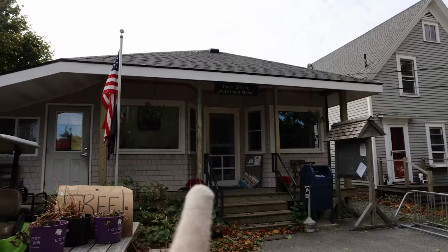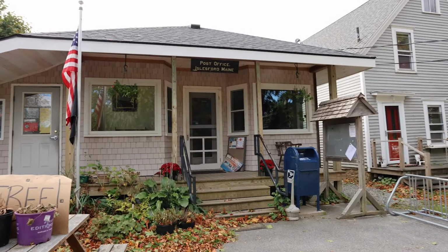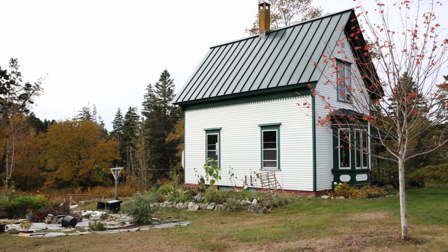Such a cool place. Right here, you can see there's the sign. It's the local post office. Just a tiny little building. Got an American flag. Some free plants. It's so cute.